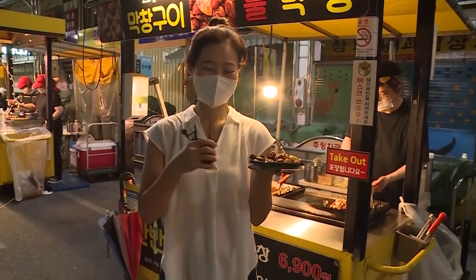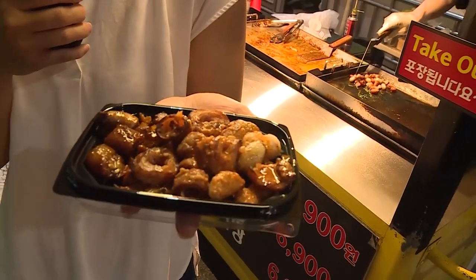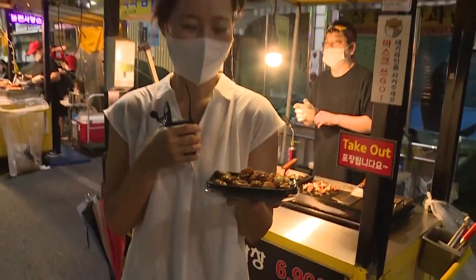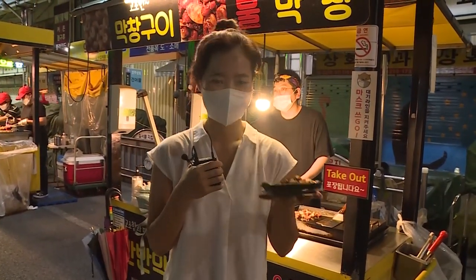I want a spicy one also. Look at this! It smells very nice. It's hot and warm. Yeah, it smells very good.